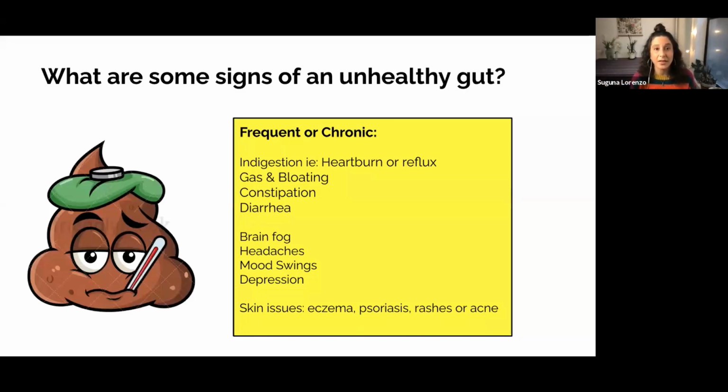So what are some signs of an unhealthy gut? When we think about unhealthy digestion, the common symptoms and signs are indigestion, gas, bloating, constipation, diarrhea. But a lot of times we don't think about things dealing with our thought processes or our moods, such as brain fog, headaches, mood swings, and depression. Now, if you're experiencing these things, it's not a red flag saying you have an unhealthy gut. However, it could be an indicator that some things are off, and that before you turn to more extreme measures, you could work on strengthening your gut health to create more balance in your mood and clarity of mind.